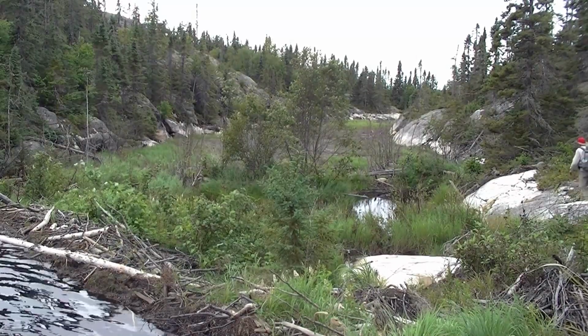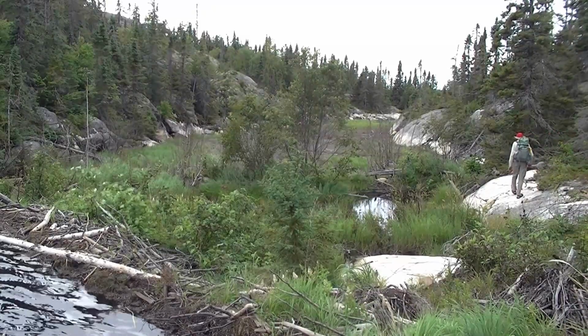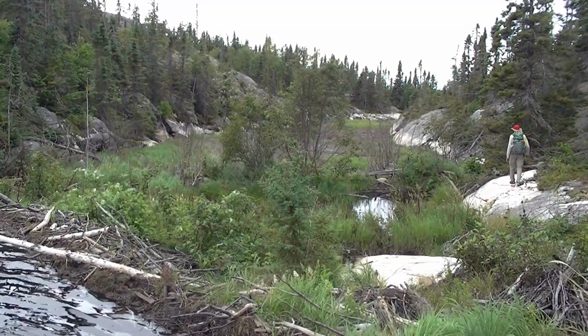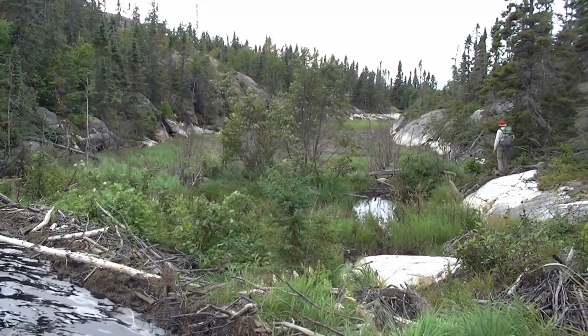When traveling a wilderness trail, it's best not to rush. If things look very difficult, you may be going in the wrong direction. Just stay calm, backtrack, and try a different route.